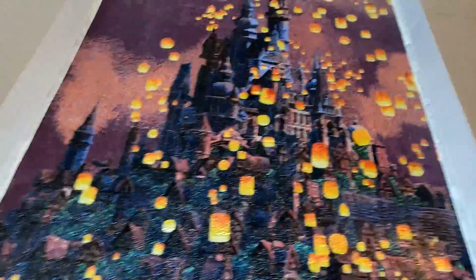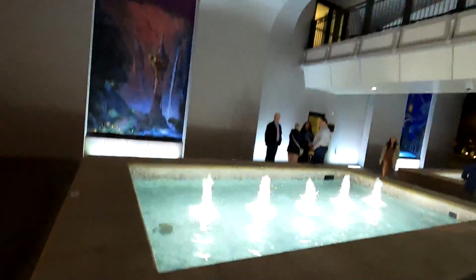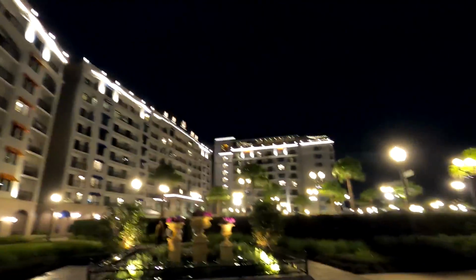But I'm just enjoying this lake view here at the Riviera and seeing all those sights. This has got to be one of my favorites here. The Tangled world lighting up the night and lighting up the sky. Really nice aesthetic to it as we're making our way. Again, a beautiful coloration, beautiful illumination at night at the Riviera Resort.